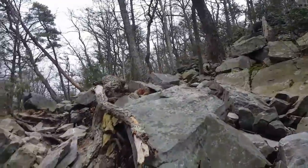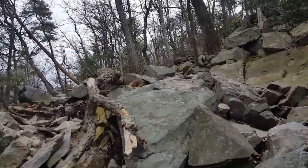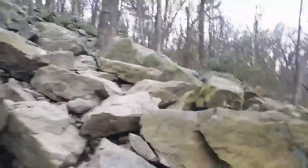So fellas, does this look familiar? Remember these rocks? That's the trail. You were out here last summer and you enjoyed it so much. Love this. This is a nice trail.